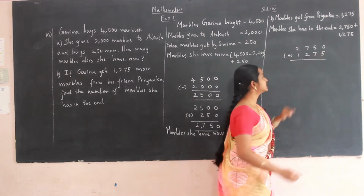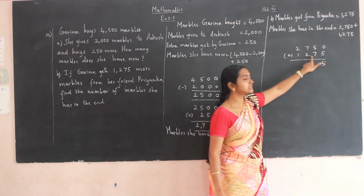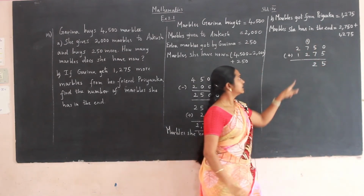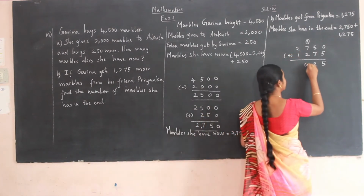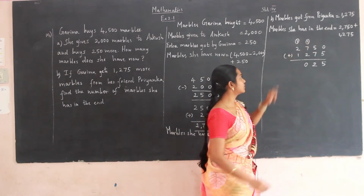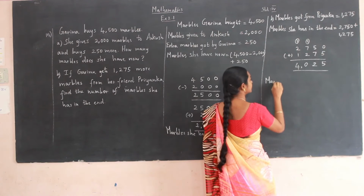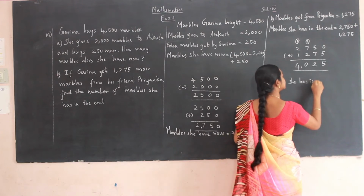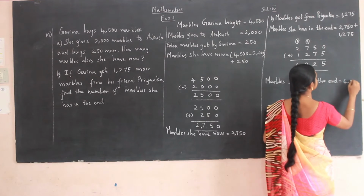Zero plus 5 is 5. 5 plus 7 is 12. So write 2 here and 1 is carried to next place. 7 plus 1 is 8. 8 plus 2 is 10. So write 0 here and carry 1 to next place. 2 plus 1 is 3. 3 plus 1 is 4. Marbles she has in the end is 4,025.